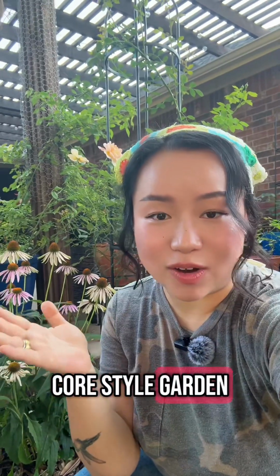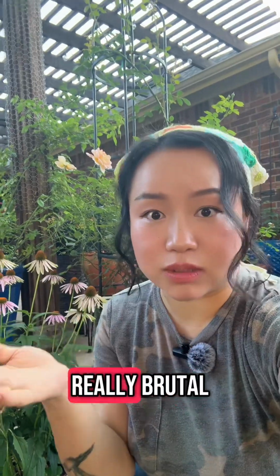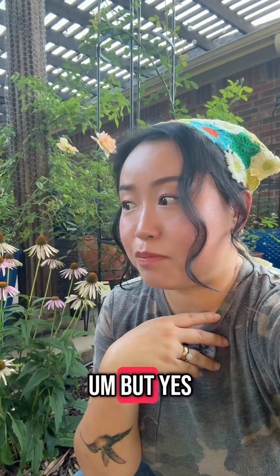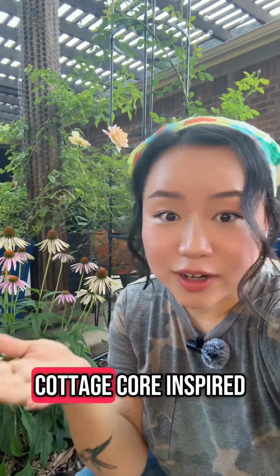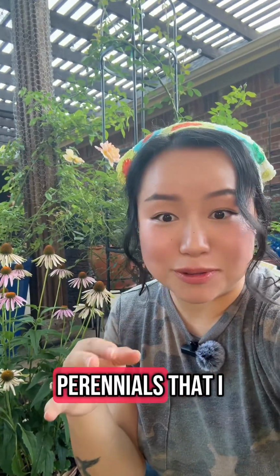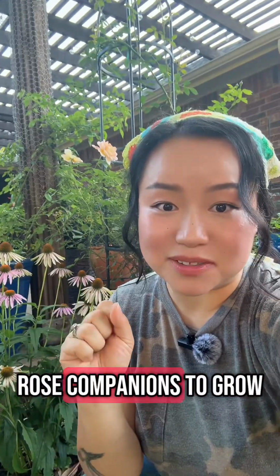Is it possible at all to have a cottage core style garden in the middle of Texas? As you know, the weather here in Texas is really brutal. We get the worst of a lot of things. But yes, absolutely. And today I want to share some of my favorite cottage core inspired, heat loving perennials that I grow in my garden. These are some of my favorite rose companions to grow.